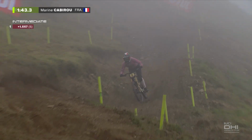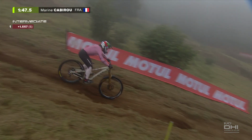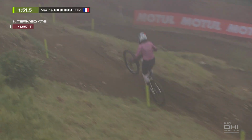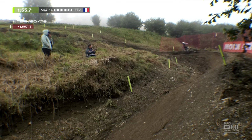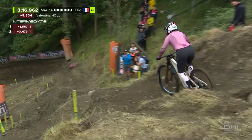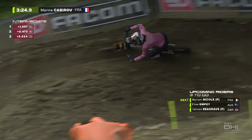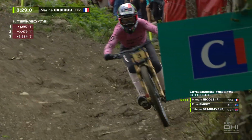And it looks even thicker at the top as well. It's just getting worse. So coming across some of these little off cameras, you can't see it quite on camera, but there's some bedrock under there. And it's this sort of shaly, quite firm bedrock. And when it gets any sort of moisture on it, it's just greasy. 5.5 seconds back from Marinka Kabarova on that hot seat time of Valentina Hole. So the back of the bike just skipping across there, moving sideways.